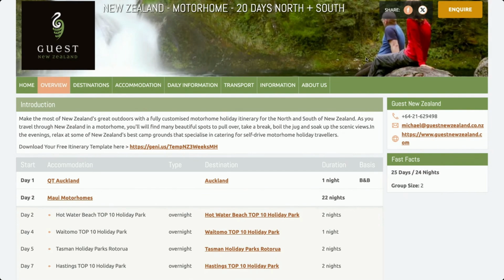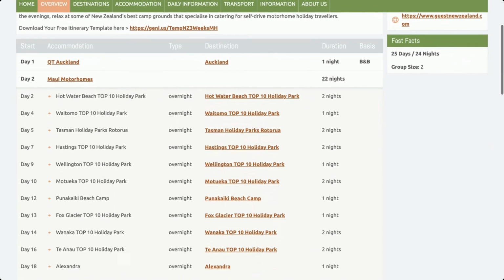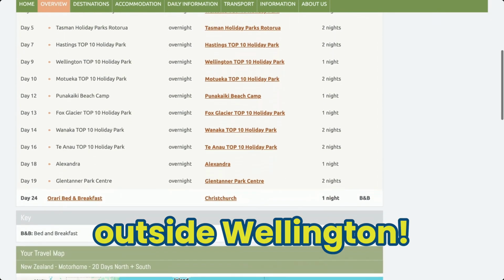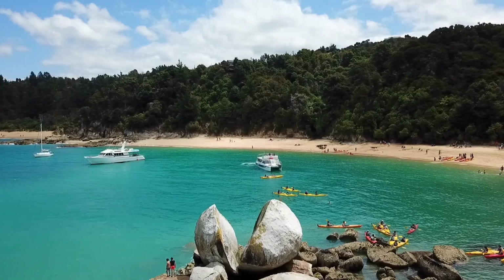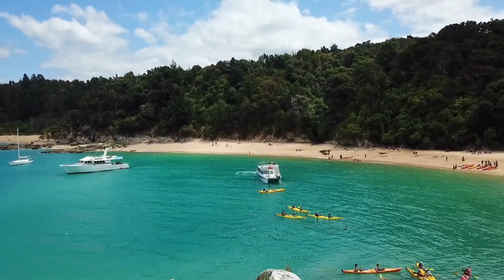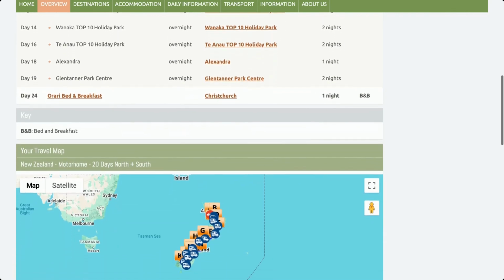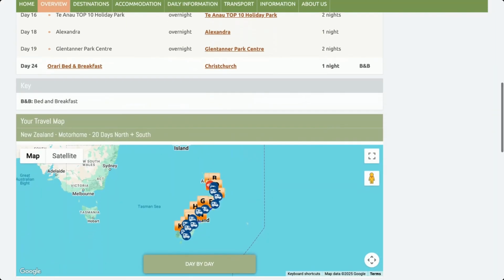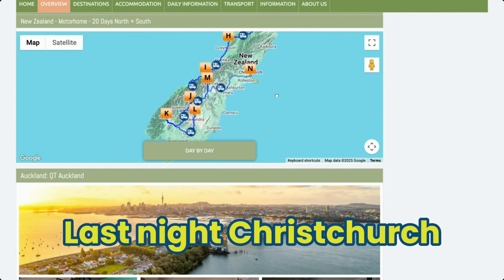After vehicle pickup, you have 2 nights in the Coromandel, 1 night in Waitomo, 2 nights in Rotorua, 2 nights in Hawke's Bay, Napier, 1 night outside Auckland, then take a ferry over to the South Island. Then you have 2 nights in the Nelson Tasman region, 1 night in Punakaiki, 1 night in Franz Josef, 2 nights in Wanaka, 2 nights in Tekapo, 1 night in Alexandra and 2 nights in the Mount Cook National Park, and the last night in Christchurch.